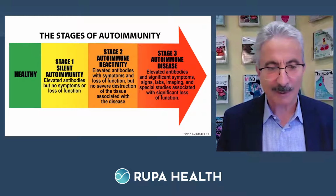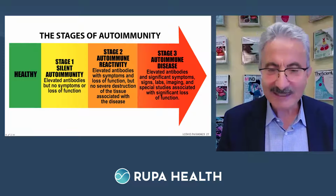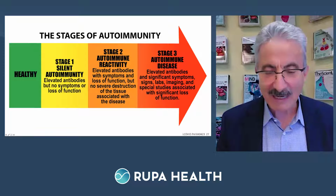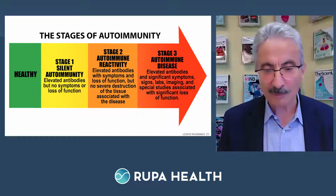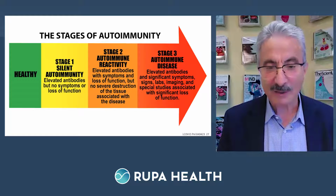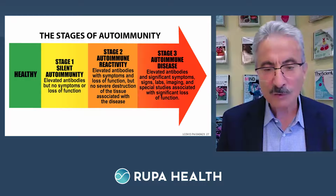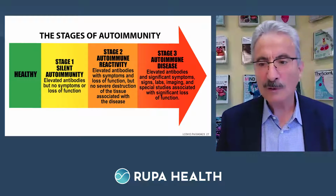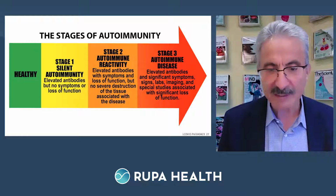And ladies and gentlemen, it is late to detect your patient at stage 3. At least we have to detect some of these abnormalities at stage 2, which we call autoimmune reactivity. And by finding the triggers and removing the triggers, hopefully you'll be able to prevent progression of stage 2 to stage 3, full-blown autoimmune disease.